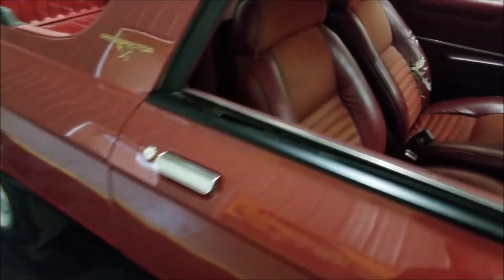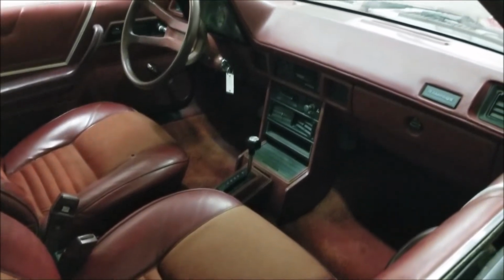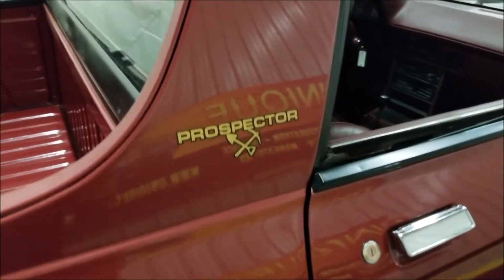Interior appears to be all original. Vinyl on the driver's side is worn some, and there's some fading and staining to the cloth, but all original interior. You can see the buckets with the floor shift for the automatic. Prospector decals on there.